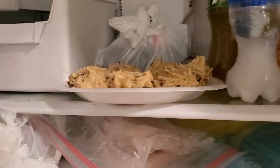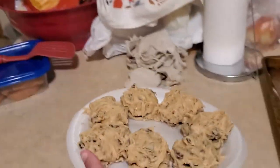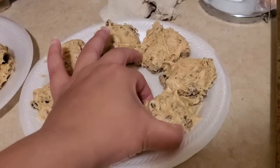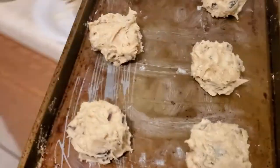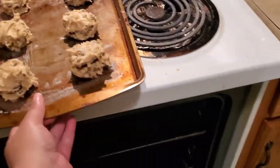Beforehand, I should say in the beginning, you need to preheat your oven to 375 degrees Fahrenheit. Once the cookies are out of the freezer, put them onto the baking sheet. I didn't have any parchment paper, so I just greased the cookie sheet with a little bit of butter so they won't stick. Then put them in the oven for 15 minutes or until they brown how you like them.